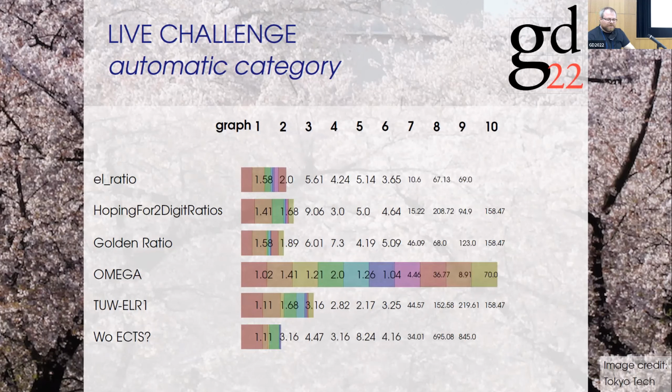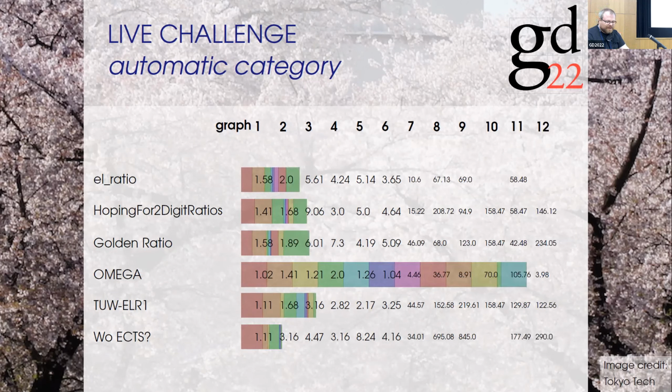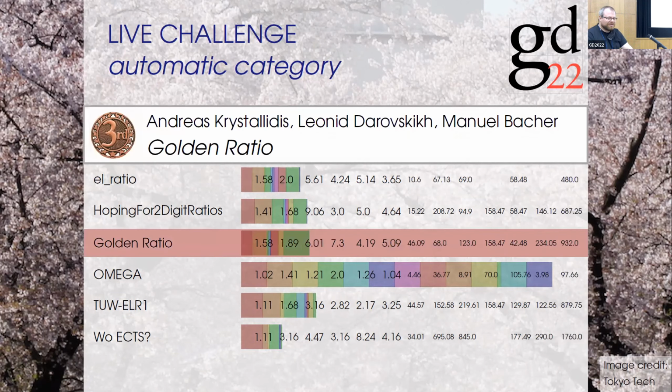Hoping for 2-digit ratios gets a bit further ahead, but now Golden Ratio. This is the graph where they got the best solution, and that pushed them above Hoping for 2-digit ratios. There's one more graph, and they can defend the third spot. So congratulations to Andreas Christalidis, Leonid Darovskik, and Manuel Bacher from TU Wien, Team Golden Ratio, on the third place.